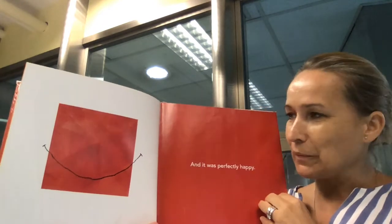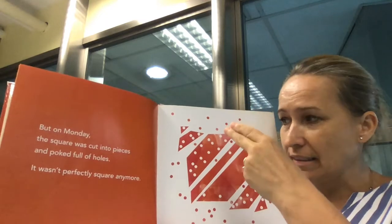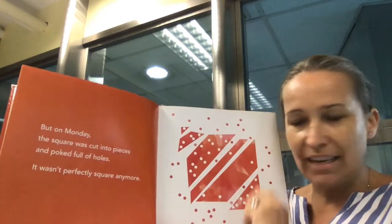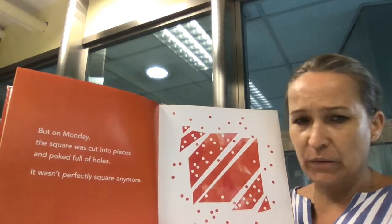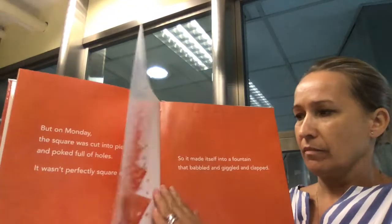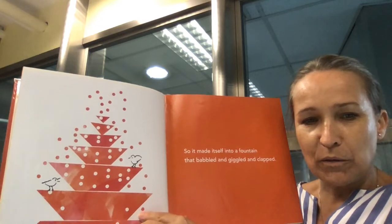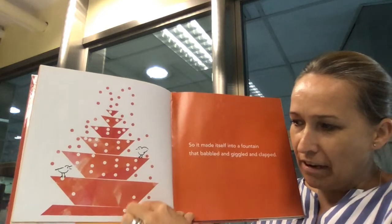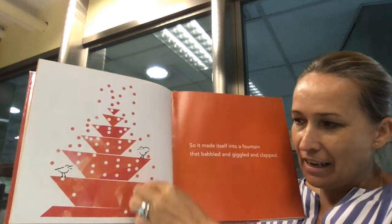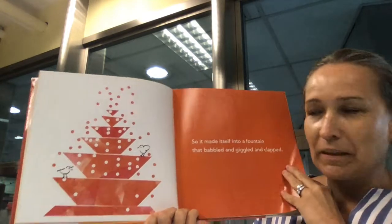There's a happy smile. But on Monday, the square was cut into pieces and poked full of holes. Some of you have been doing lots of cutting and poking holes in paper in shared area. It wasn't perfectly square anymore. So it made itself into a fountain that babbled and giggled and clapped. Can you see? It's a big fountain that comes pouring out and goes back in again and pours back out again. Maybe you've seen a water fountain that's quite similar.